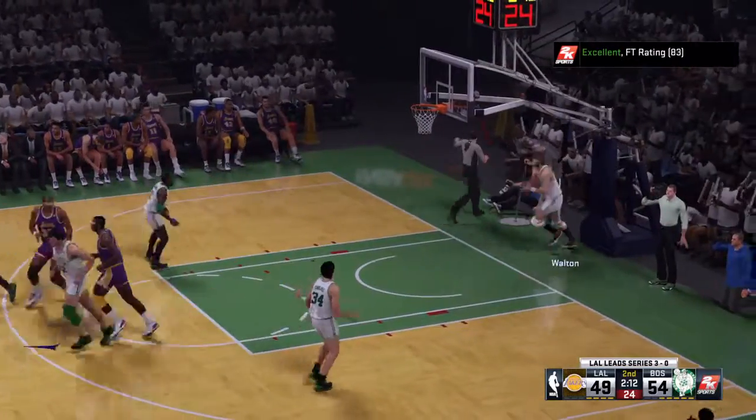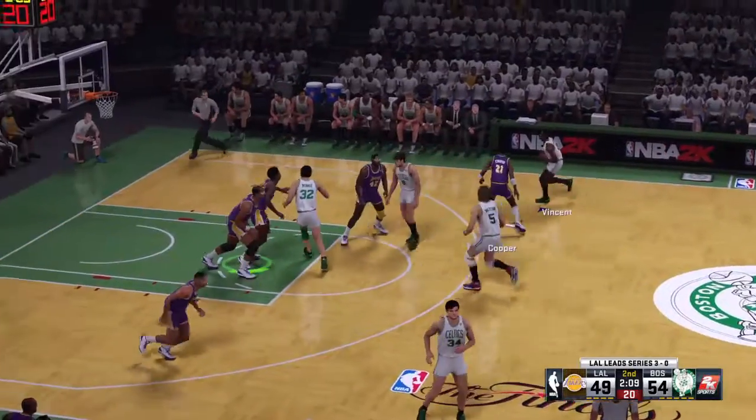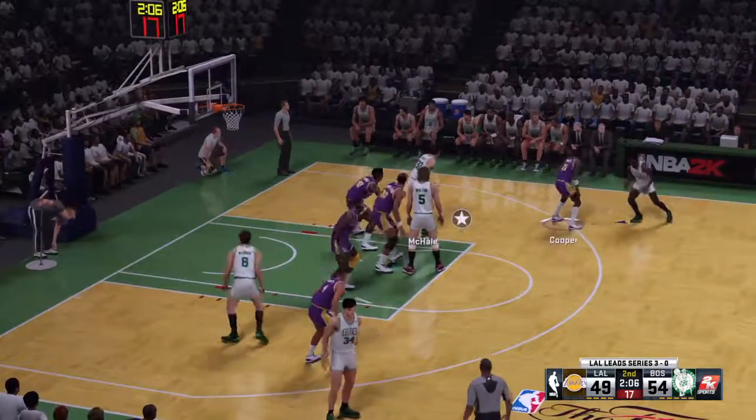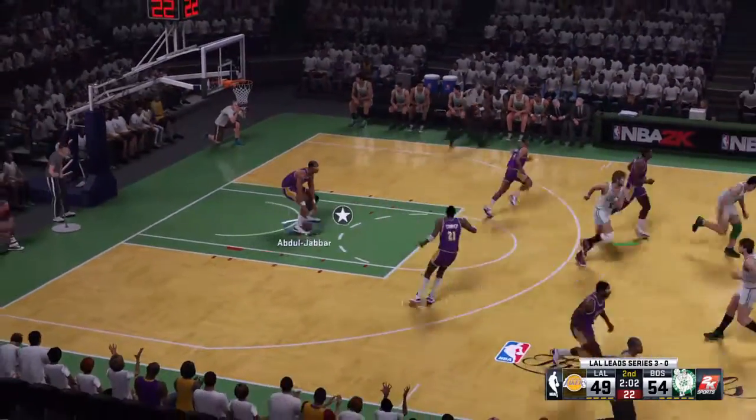Walton's checked in for Bird, and the Lakers also making a switch. Cooper, he's checked in for Magic Johnson. Here's Vincent. Lets it go from 14. McHale can't get it to go.